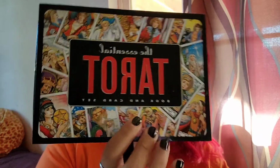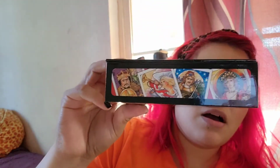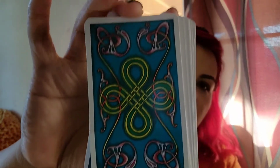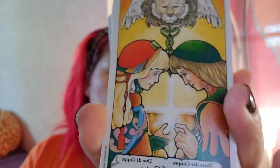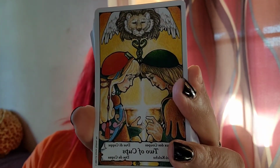I got this one. This was the first tarot deck that was sent to me by the Witches box. It came in this little box, and this one's also very illustrated. It would be a good one to work with as well. That's what the back looks like. Very simple, very bright. And then this is what the cards look like. Also very simple, very bright. Nicely illustrated. A lot of detail.